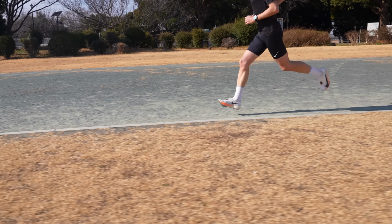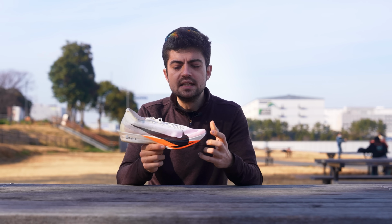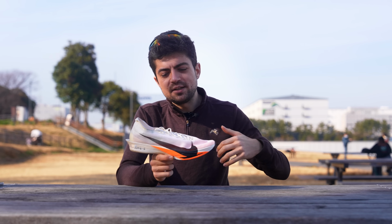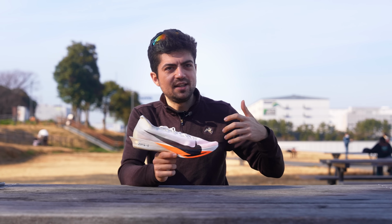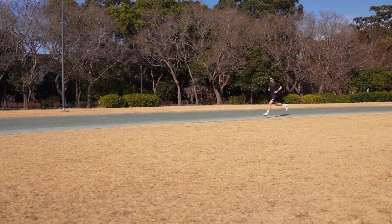Very, very explosive. I'm not sure how Nike did it. There is that sort of cutout on the lateral side, which makes you feel that it's compressing and decompressing, and yes, it does. Once you kind of want to push the pace, I was running, let's say, 3:20 per kilometer, and I had 200 to go in my mile or in my 800.